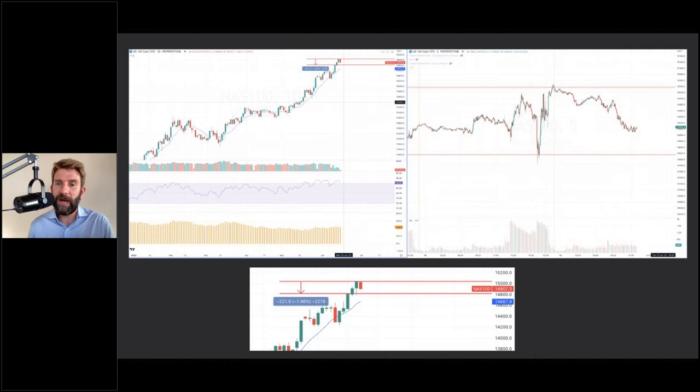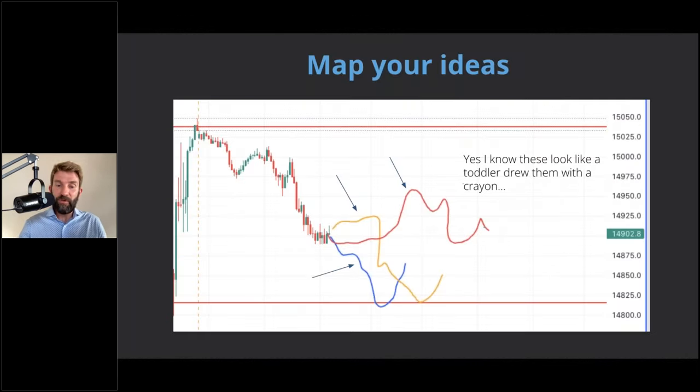I start to build a roadmap. I start to have an expectation of where trade could go. And I start to think where the key levels of interest are. And I go, okay, that's interesting. Now, what do I do? What do I want to do from that? Okay, so from there, I start to map out my ideas.